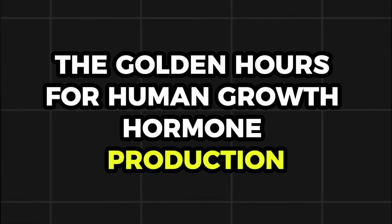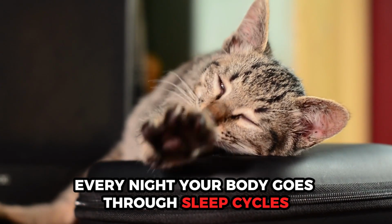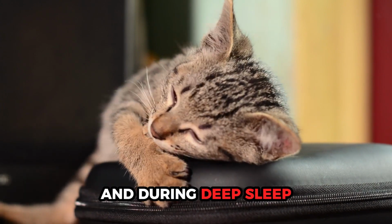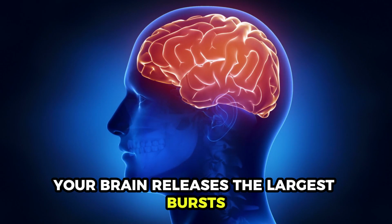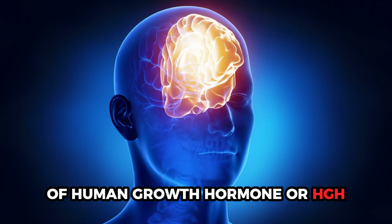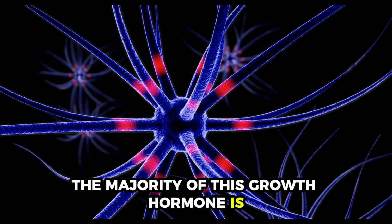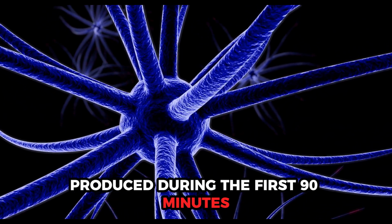Point number 1. The golden hours for human growth hormone production. First up, let's talk about timing. Every night, your body goes through sleep cycles, and during deep sleep, which is also known as slow wave sleep, your brain releases the largest bursts of human growth hormone or HGH. Now here's the deal. The majority of this growth hormone is produced during the first 90 minutes of your sleep.